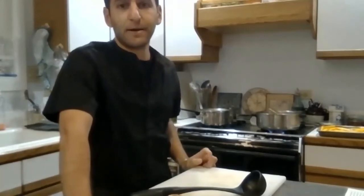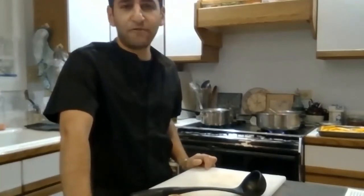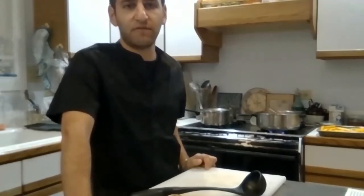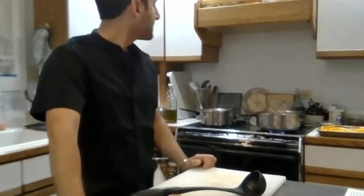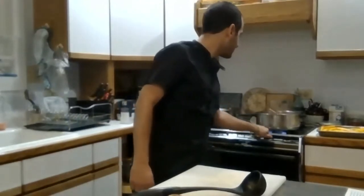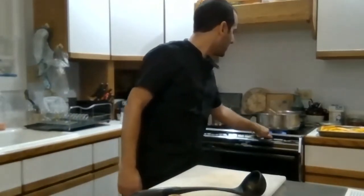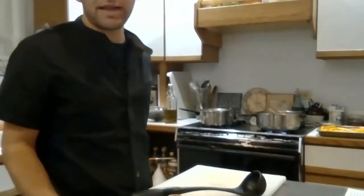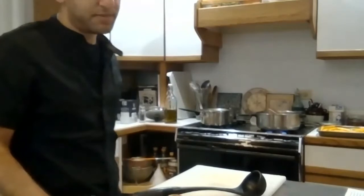So yeah, word to the wise, if anyone wants to add pasta, add probably upwards of 6 cups of broth if you've made it. If you don't have any leftover broth, then you can add water, which is completely fine. So I've got my broth in. I turned up my heat a little bit, probably medium high. I want to bring this to a boil.